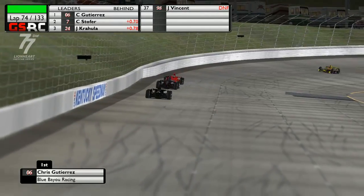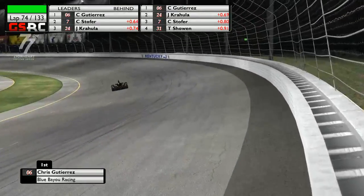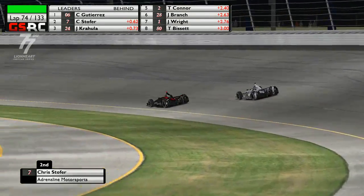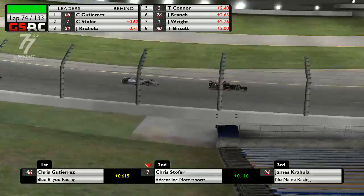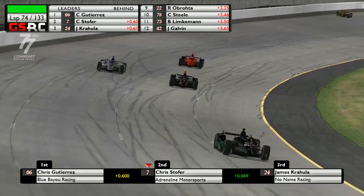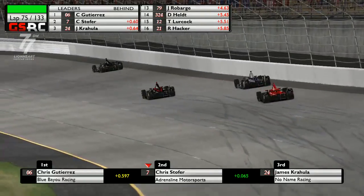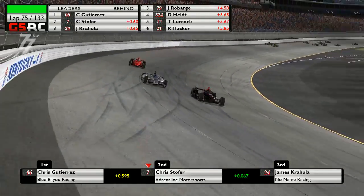Stouffer taking second away from Krahula. I was going to say, Stouffer just drove by the both of them. It made him look like he was standing still. Could be a slight difference in tires between those guys. No, they're all about the same strategy. That was an impressive move from Stouffer. He was able to get around Shallon and he was able to get around Krahula. Now Krahula battling back to the high side.